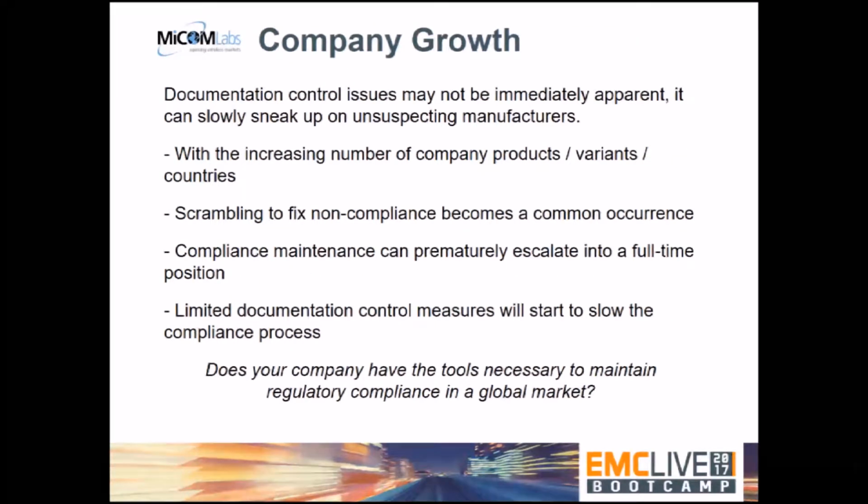Documentation control issues have a habit of sneaking up on unsuspecting manufacturers, and this may not be immediately obvious. Through increased numbers of certification programs, due to the number of products, variants and countries, compliance can soon be a complex and time-consuming task. Scrambling to fix non-compliance issues becomes a common occurrence. Ongoing compliance maintenance can quickly escalate into a full-time position. Growth equals sales, and sales rely on delivering compliant product as efficiently and cost effectively as possible. Does your company have the tools necessary to maintain regulatory compliance in a global market?